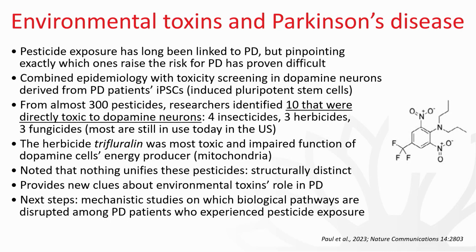The herbicide trifluralin, which I had never heard of before, was the most toxic, and it impaired function of dopamines. The molecular mechanism of that seemed to involve the cell's energy producer, the thing called mitochondria, the powerhouse of the cell. And that's strongly been implicated in Parkinson's disease, mitochondrial dysfunction.